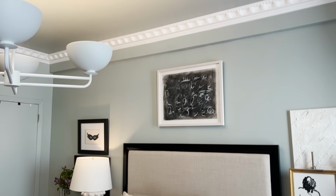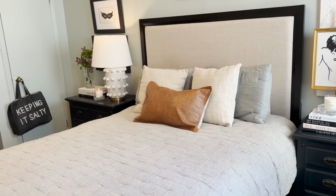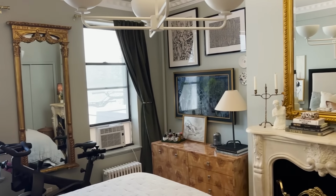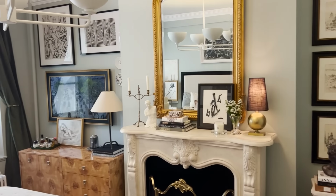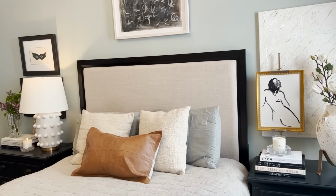I just really wanted this to feel like a calm space. Because I work from home all day, I definitely do come in here during the day, but I like to keep my bedroom very zen. And I really like the blue walls. I wanted it to feel a little less loud than my living room, even though I wouldn't say my living room is that loud, but I've really kept the colors to grays, blacks, blues, greens, just a little more subdued than in the living room.